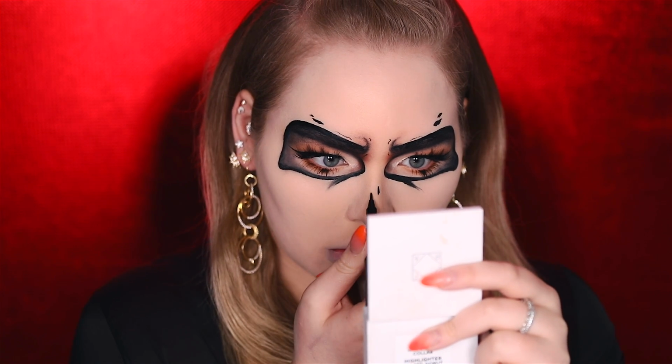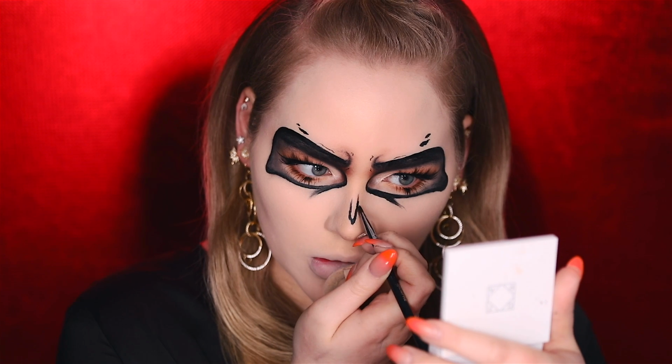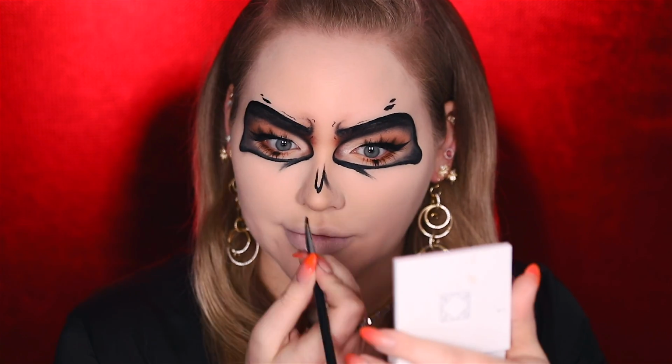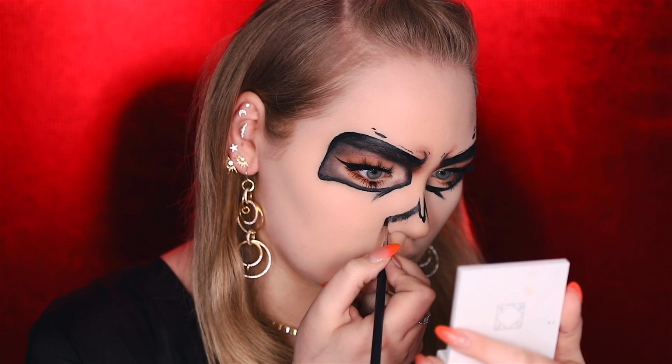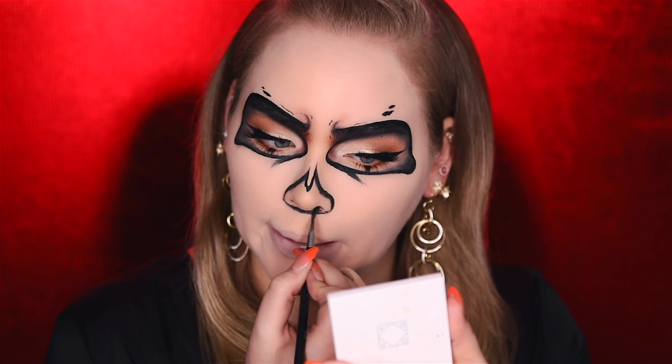Now we're gonna focus on the nose. For the nose, we're doing the classic skull nose. So we want a little stripey here, a little stripey here. One is higher than the other. Then from that, you're coming down and go to the side of the nose. And fill this in.